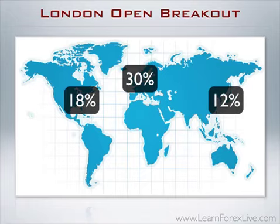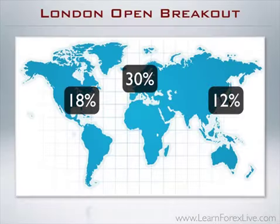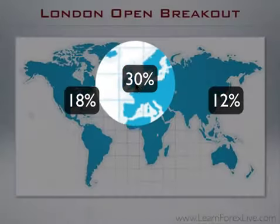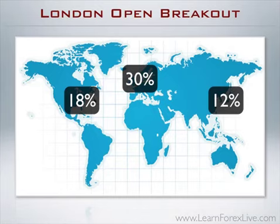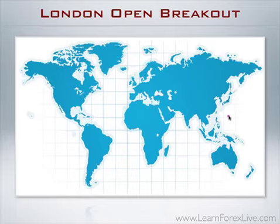Now, due to the planet's natural rotation, the first financial center to open up for the day is Tokyo. Then 6-7 hours later we have London opening up, and finally the last market of the day is New York. Now, as you can see, there is a massive difference between the Tokyo trading volume and the London trading volume, and here is where it gets interesting.